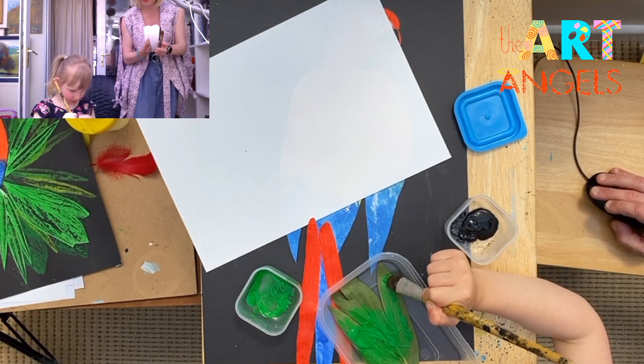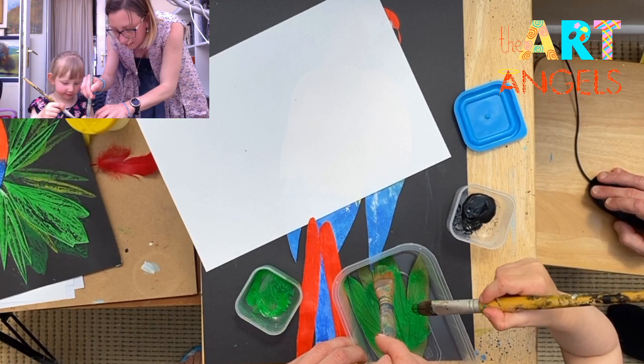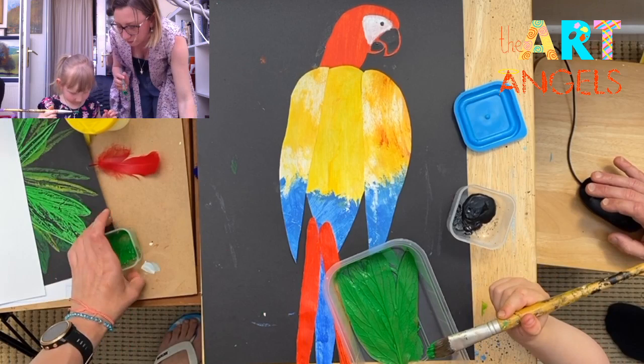Lovely. I'm trying to make him a parrot. Yes. It's not too many. We need to paint the tree where the parrot lives, otherwise he's homesick. We don't want him to be homesick. Wonderful. We painted one leaf.